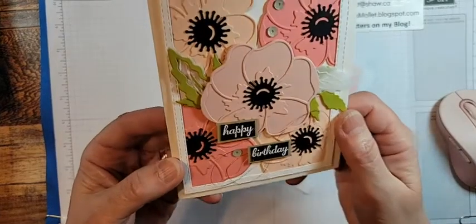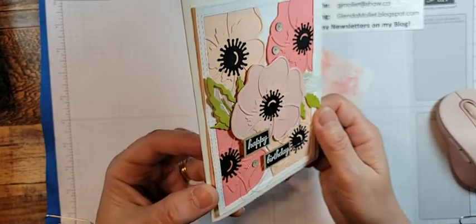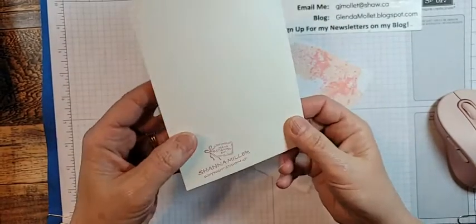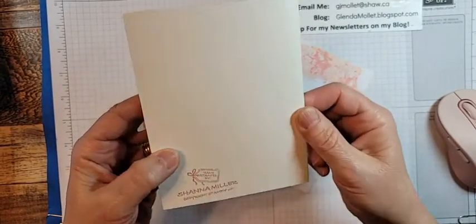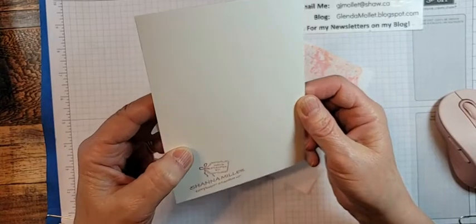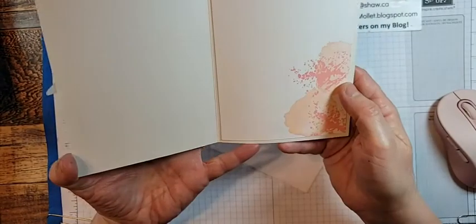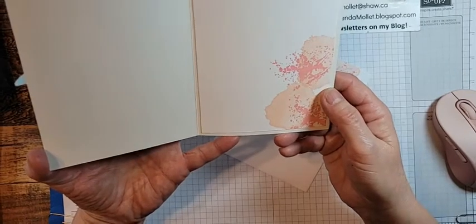Just look at this. She is uber talented, I tell you. You might not see it, but I'll do it this way. This is shimmery white cardstock. The base is shimmery white cardstock. Look at it. And then the inside is just as gorgeous as the outside.